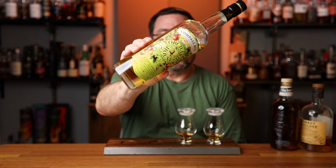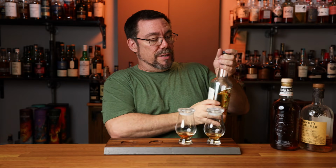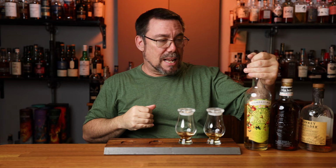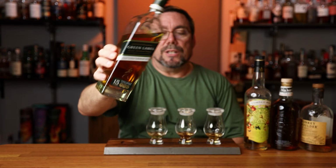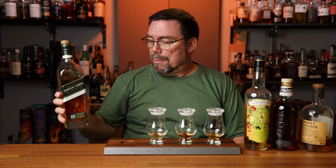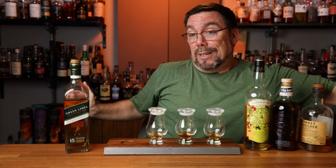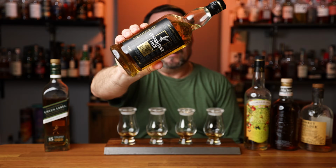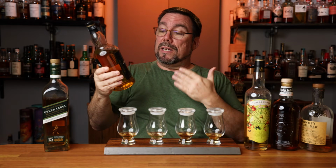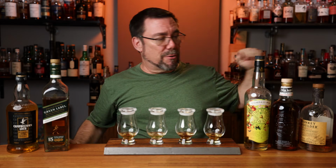Bottle number 3, no stranger to the channel here, Compass Box Orchard House. This is 46% ABV, and I paid $47.99, and that will be in glass number 3. Bottle number 4, Johnnie Walker Green Label, 15 years of age, coming in at 43% ABV, and I paid $64.99 for this one, and it is going to be in glass number 4. And then my 5th bottle, Campbeltown Loch, 46% ABV, and I paid $85.99 for this one. It'll be in glass number 5.